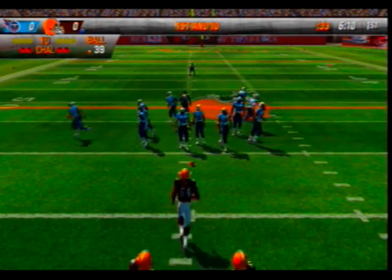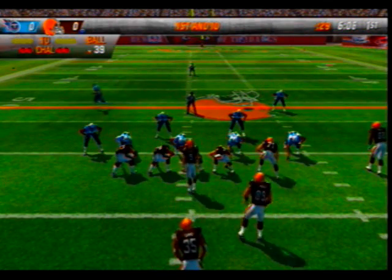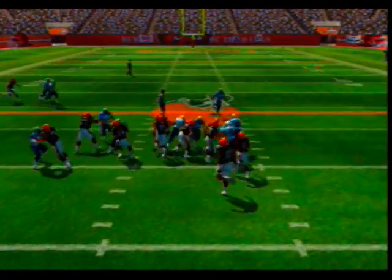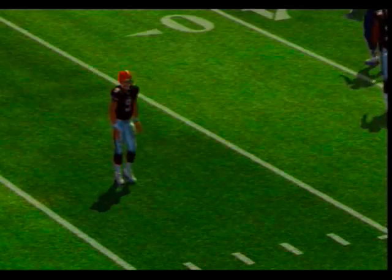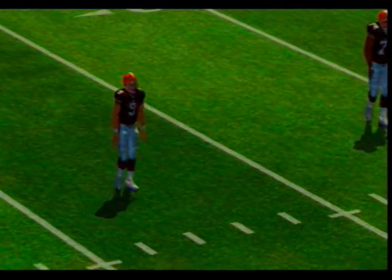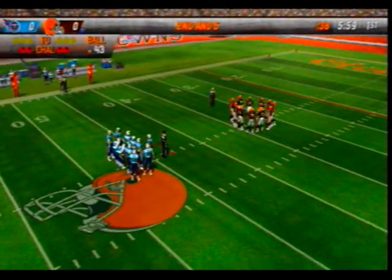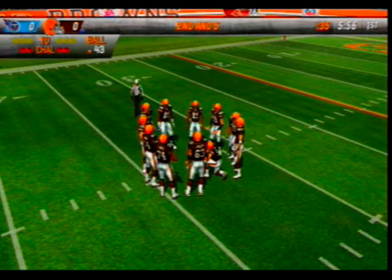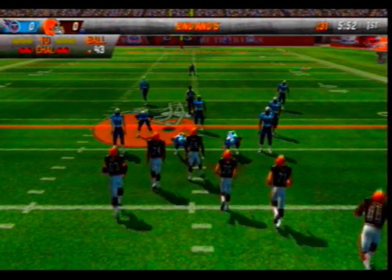First and 10. Ball on the 39-yard line. Come on! The Titans come out in a 4-3. Sugg is there for the tackle at the 43. It's important to pound the defense with a run. Sooner or later, they're going to bend. Gain of a handful. Ball on their own 43. Ball on the 43-yard line.